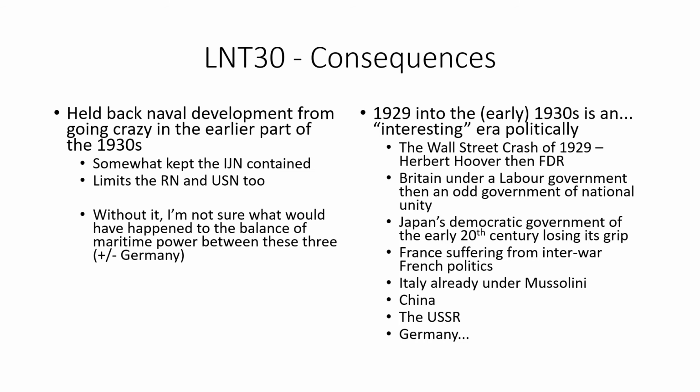So, yeah. What would have happened without the London Naval Treaty? Really, I don't know. I don't know what would have happened to the balance of power between the Japanese, British Empire, and Dominions, Commonwealth, goodness knows what's best to call it, Navy and US Navy, and or the German Navy, the Kriegsmarine as it would become.